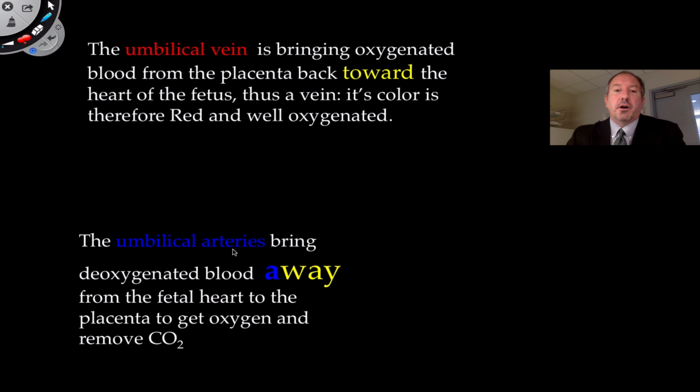Now these umbilical arteries are taking deoxygenated blood away to the placenta. So it's away from the heart. It's therefore in arteries. Arteries away. That's a good way to remember that. Arteries away from the fetal heart, going to the placenta in order to get oxygen, therefore they're blue.